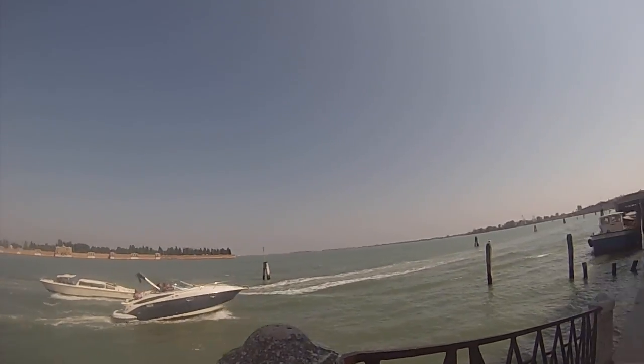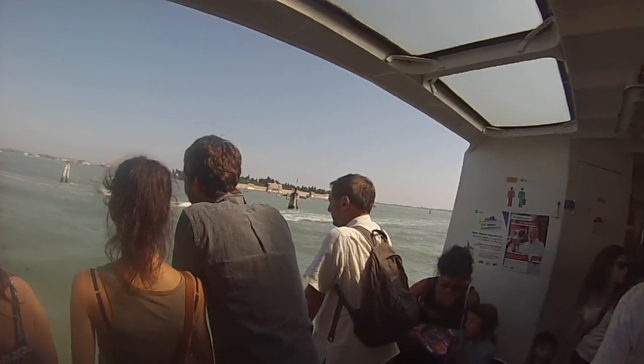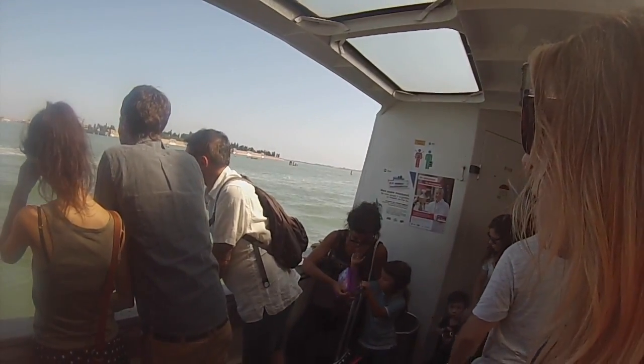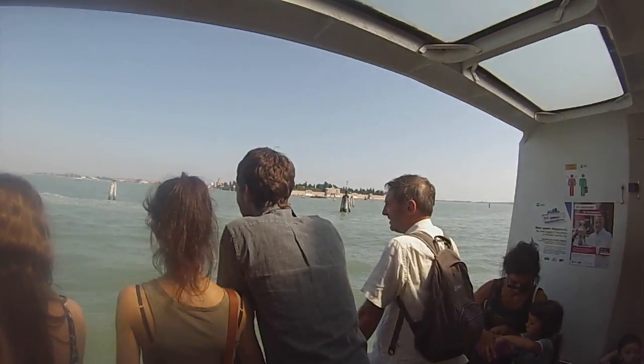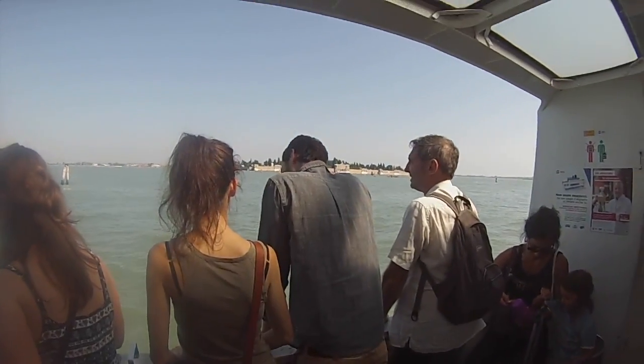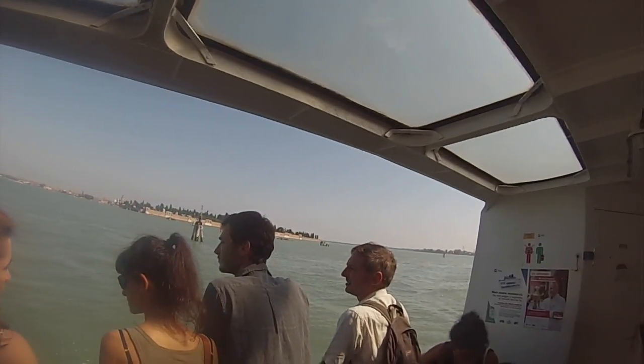We're on the northern part of the island. So we just got on the ferry to go, well, it's not really a ferry, it's a water taxi, from Venice to Burano. People are a little pushy. Well, it's funny too, because we got on this water taxi using the entrance you're supposed to use, but there were more people on the exit entrance, so they were not really allowing the people to get off so easily, but I guess they don't care.